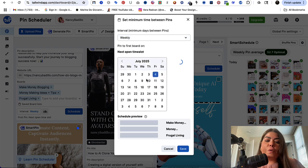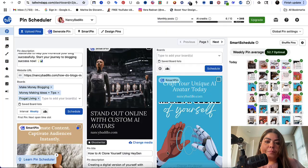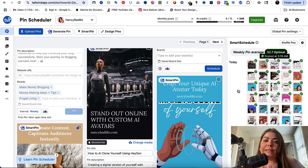You could also, if you want, pick a certain time date. So if you want this to be published at a certain date, at a certain time, you could do that as well. So let's say that you didn't want to put it at a certain time slot. You do want to leave it weekly, but you don't want to schedule it from here. What you could do is go ahead and cancel. And all you're going to do is you're going to click on schedule. And this automatically is going to go ahead and add it right here to your smart schedule.